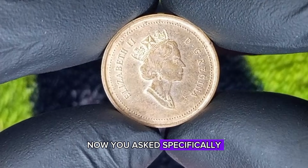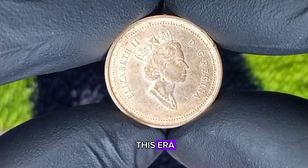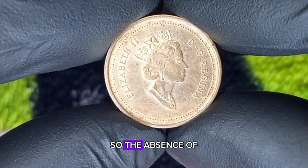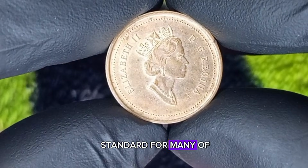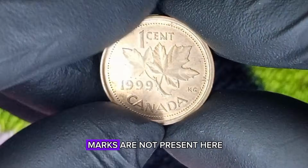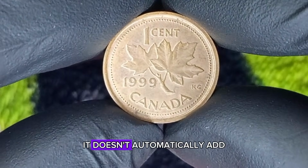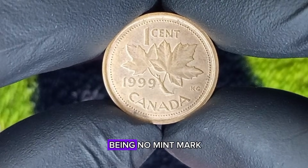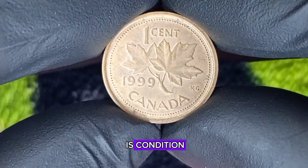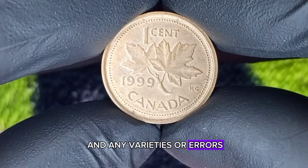Now you asked specifically about without mint mark. For Canadian cents of this era, many were struck at the Ottawa facility and typically carry no mint mark. So the absence of a mint mark is standard for many of the 1999 cents. The W mint mark for Winnipeg or other marks are not present here, so your coin likely comes from the Ottawa Mint. It doesn't automatically add huge value just by being no mint mark, since most are like that. What elevates value is condition, uncirculated/mint state, and any varieties or errors.